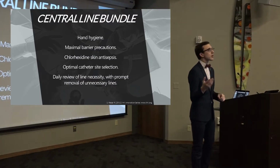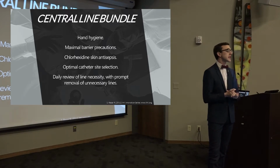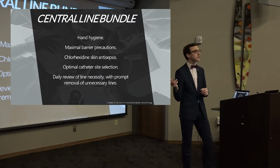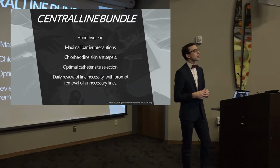And this is one of the first examples that the Institute for Healthcare Improvement offered as what a bundle should look like. As you can see, there's a relatively discrete set of interventions that are offered. There's broad agreement regarding their value. I certainly think everyone would agree that washing your hands is something that you should do before placing a central line.